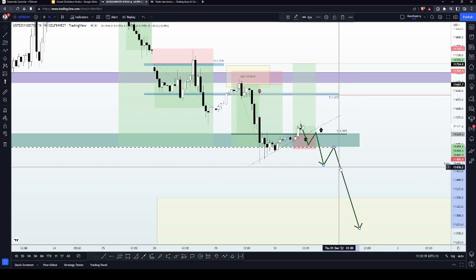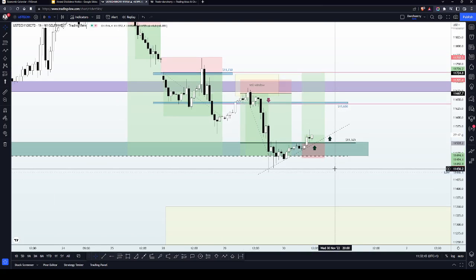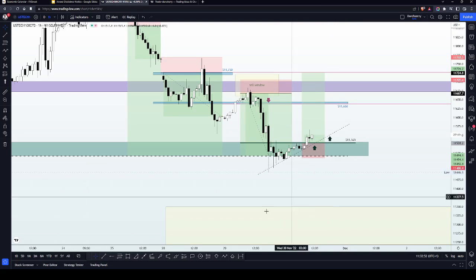So that is the perspective we are looking forward to here on the US deck. We are in a buy position right now, running in profit already. If you don't mind, you can move your stop loss to break even, protect that position, and let's see how price action plays out at this point.